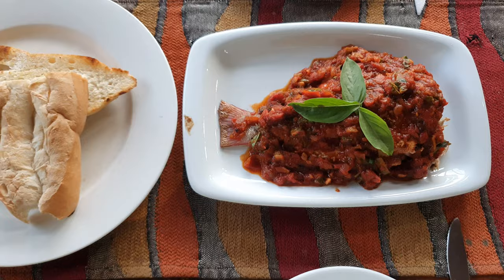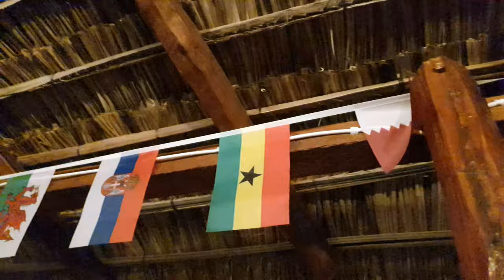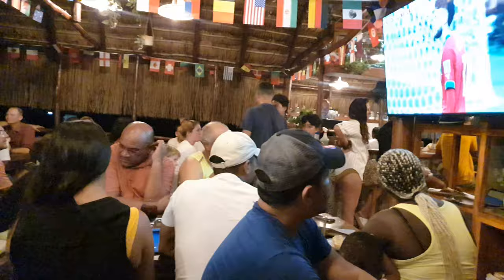Come across Diversity Scuba. He seems to be a live DJ, and we're gonna watch the football here tonight. It's gonna be really, really exciting and quite a vibe. So we're having a bit of snacks whilst watching the soccer. These are called crab castanias, and it appears they're like crab cakes still in the shell with a sweet chili sauce. Get there in the nick of time. So there'll be a French corner. Really nice atmosphere here at Diversity Scuba.